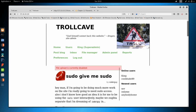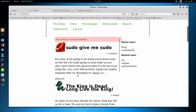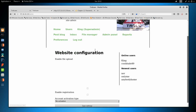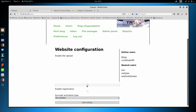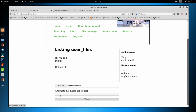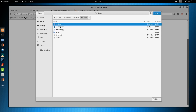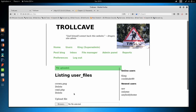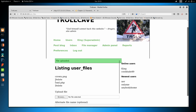Click upload. File uploading is currently disabled. So click around here. We have a button to enable file upload. So let's do that. Save settings. And then we can go to file manager and retry that request. File was uploaded, so now we have to find out where this file is.